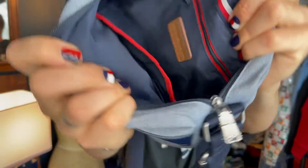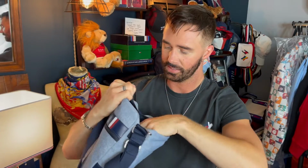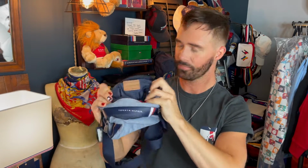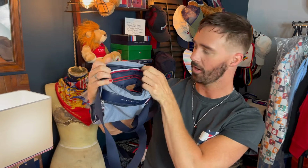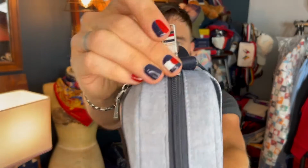The inside is definitely spacious. There's a lot of room. There are 2 little extra pockets in there, 2 cubby holes. This is the branding on the inside if you want to take a look. It's 2 tones, so you have the navy blue on the inside and then the red where the zippers are. Also, we see the Tommy logo right there. This is a sick piece. Honestly, for the price, cannot go wrong. The zipper also has the Tommy colors on it, and it's pretty sick.